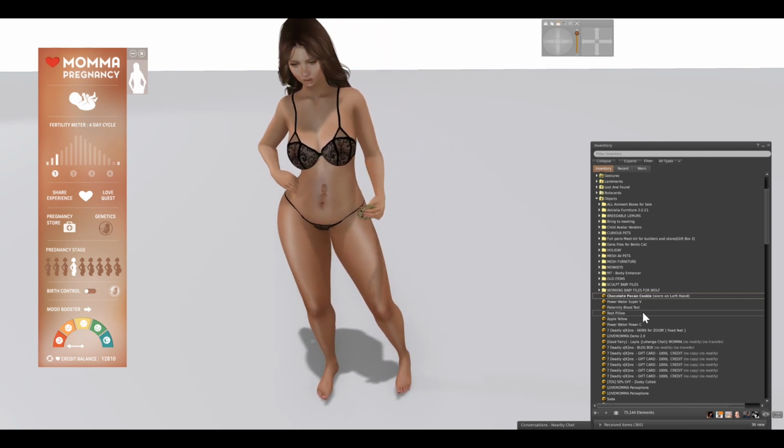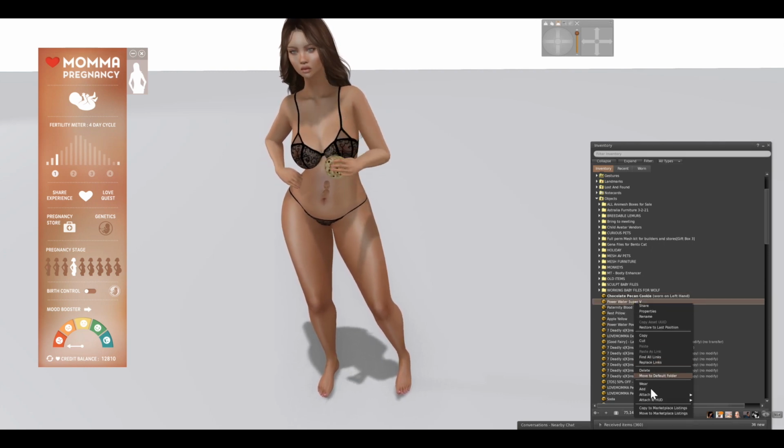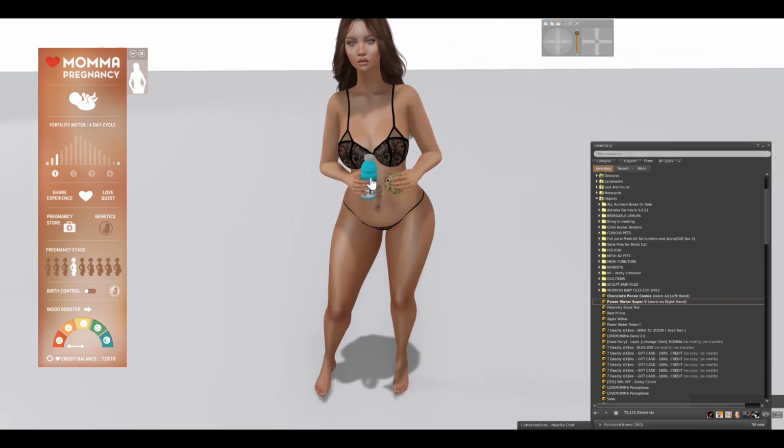So my partner should be online soon. I'm now going to take a drink. I right click and add that. Here's my drink. I click that.